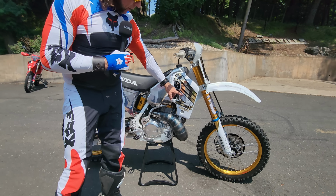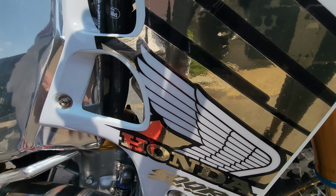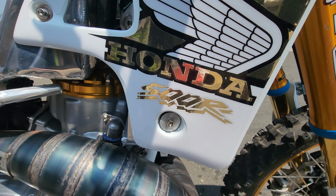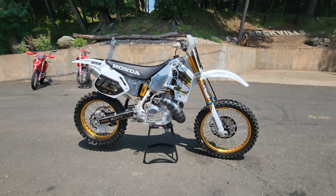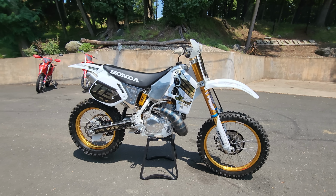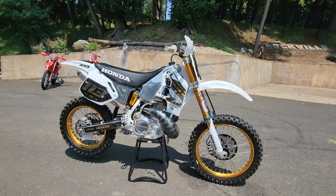It's got this gold and black, like metallic gold 500R graphics. It's just an absolutely world-class 500. The most expensive, nicest steel frame we've ever had in the shop, and that's saying a lot for us. Guys, it doesn't get any better than this. It gets different than this, but it doesn't get any better.